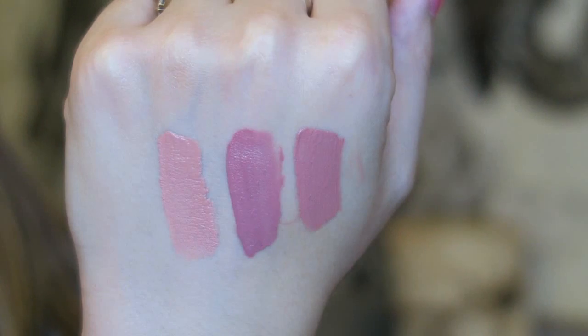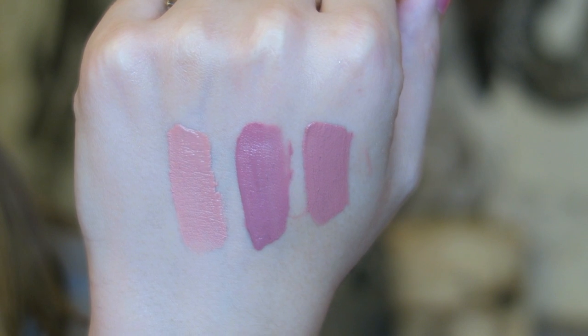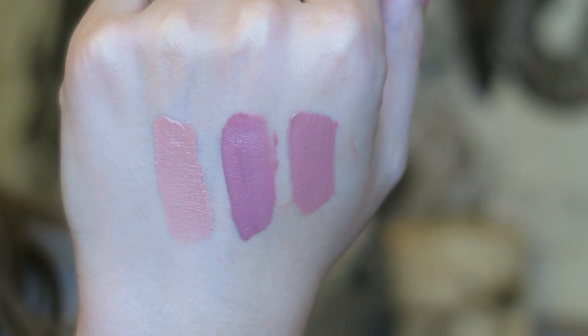Now, you can see it does not dry completely transfer proof. It will rub off a little bit, but it's pretty matte. That's almost all lip liner, there's almost no lipstick in there. So it's going to be very long lasting. It's not transfer proof, but it's definitely transfer resistant. And the shades are all very pretty. I'm wearing, did I say Juju today? That's this one here. These smell like chocolate milkshakes, which I really like.